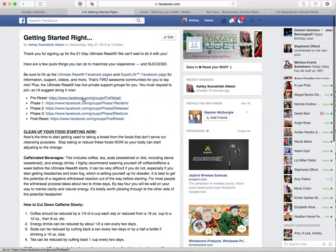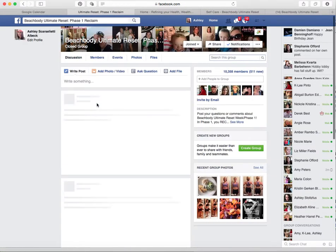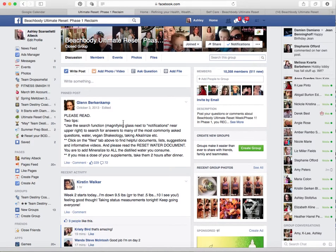Just look through this. But at the very top, I have all of these groups listed. And these are certain groups on Facebook that are made from Beachbody, and it's for each phase of the program. So you have your pre-reset, so the week prior to the reset, phase 1, phase 2, phase 3, and post. Now, if you go into these items and you have a question in this group, make sure you read the pinned post, and then if you have questions, you can search here and search for keywords.